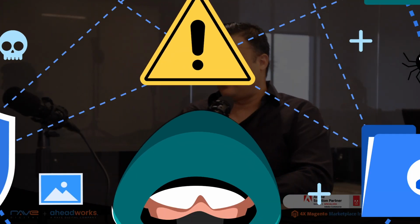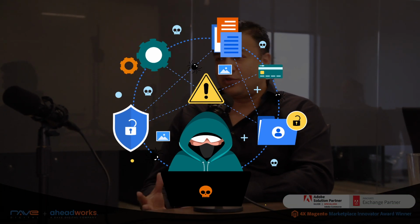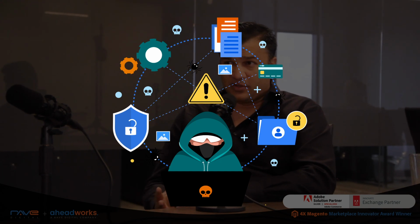The site is taken down for sometimes weeks, so your business comes to a standstill. For the customers whose credit cards were stolen, the monitoring service has to be bought for a year at least. So just imagine if you have 1 million records in your database and you're paying $100 per customer, or even $50 per customer, for monitoring. Imagine the amount of money you'll have to pay to come out of that situation.